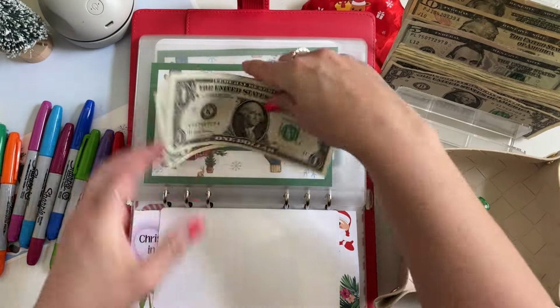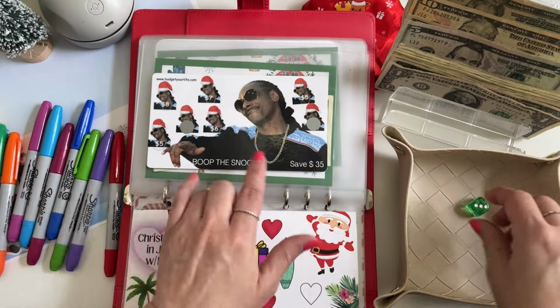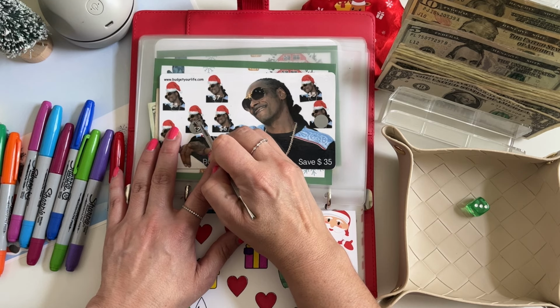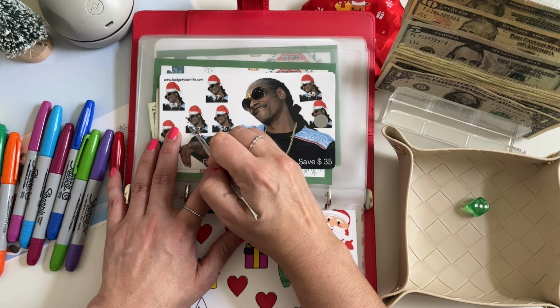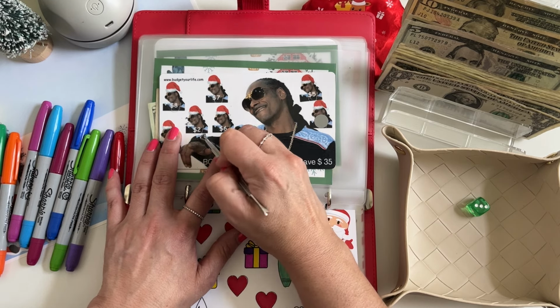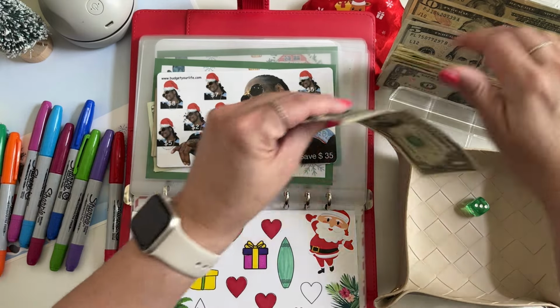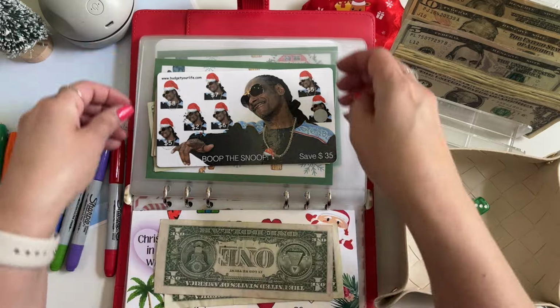And let's see. We only have two scratchers left. So let me go ahead and scratch this one. And that is $2. I think we might actually get to complete this one, guys. So $2 going in to Boop the Snoop.